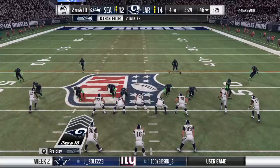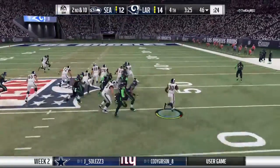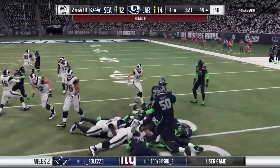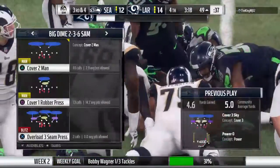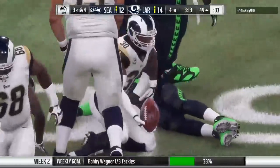And they're definitely showing blitz here. Back to the ground, this time with Gurley. And Gurley fumbled it. Gurley fumbles the football. It's loose. But fortunately, he's able to recover his own fumble, or that could have been trouble. All I can say about this play is that someone's living right.